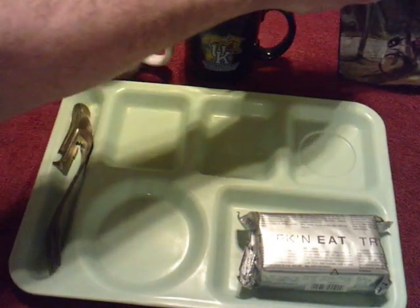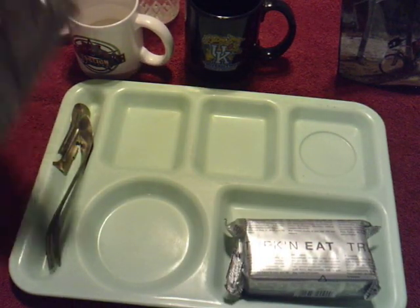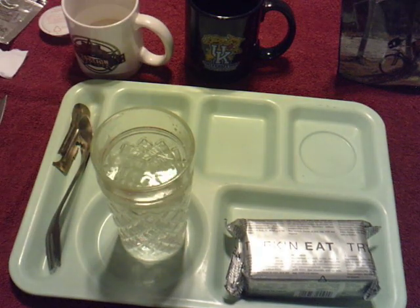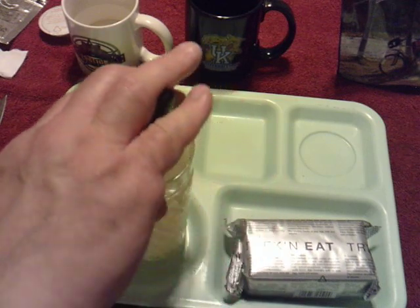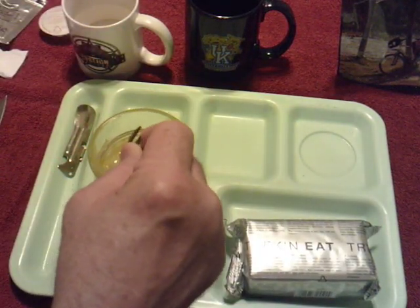For breakfast, I've got my muesli, kindly hydrating over there. We've got the hardtack crackers. We have the exotic fruit drink, which hopefully I can open and not spill everywhere on the floor. Super Sport Titanium, Art and Nina, thank you so much, dear friends.